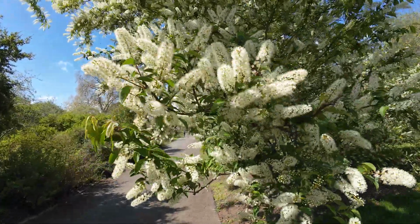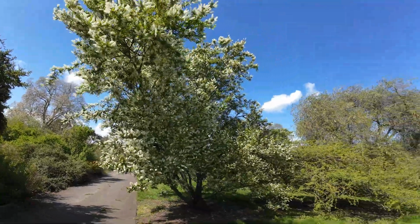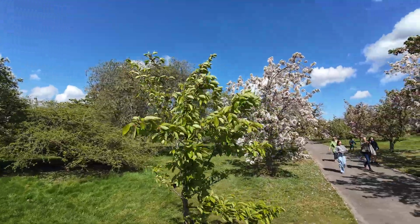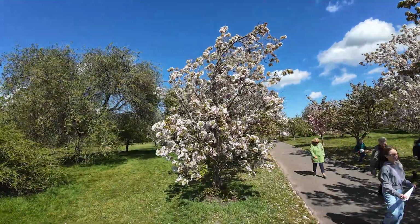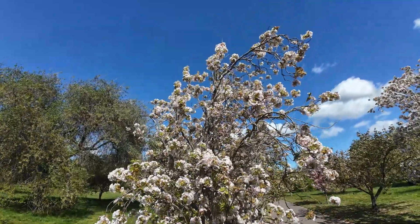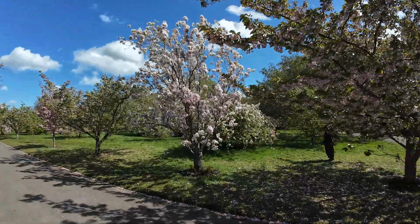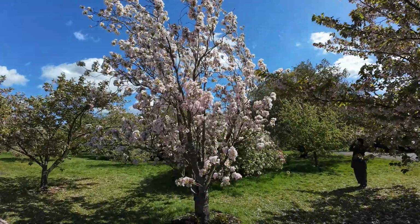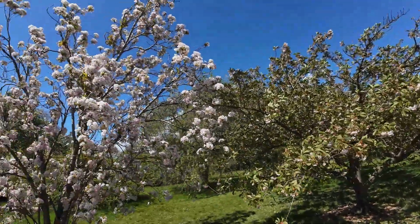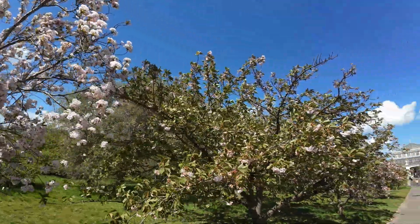Get close up of those. The whole tree full. But then as you come down, just gently billowing in the wind. Amazing. And just the big bushes of it. Sensational. No wonder it's covered in bees.